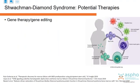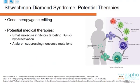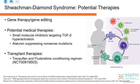Potential future approaches for bone marrow failure treatment in SDS include gene therapy, given the frequency of several specific mutations, as well as other potential future therapies which are not yet in clinical trials, but include potentially small molecule inhibitors targeting TGF-beta hyperactivation, which is a theme in many of these marrow failure disorders. And recently there's been a publication on ataluren, which can suppress nonsense mutations in Shwachman-Diamond syndrome.